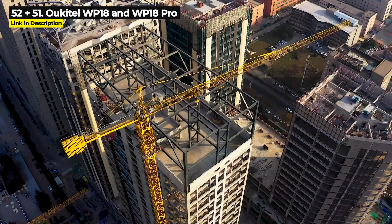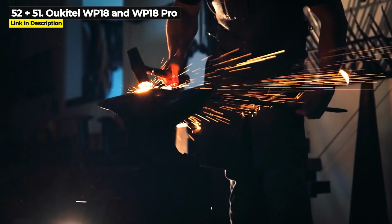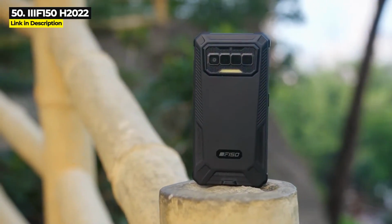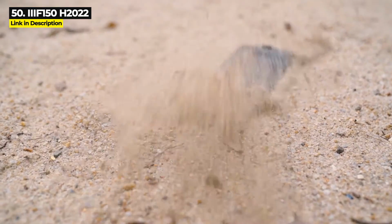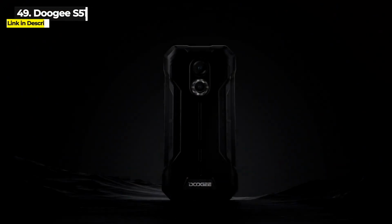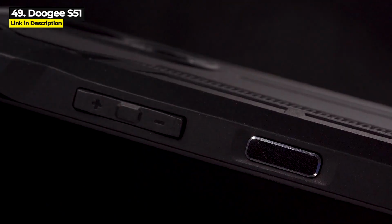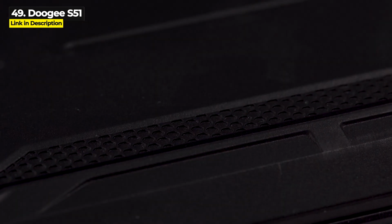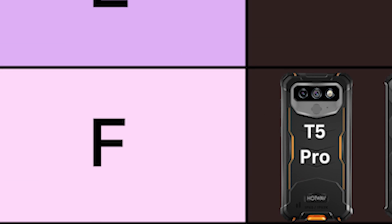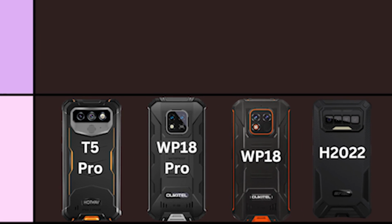These have a huge 12,500 mAh battery, and they're under $200, and they also come with Android 11. Number 50, it's the IIIF150 H2022. This is a small, affordable, outdoor sports rugged phone. Number 49 is the Doogee S51. Now this has got a low price, but it only has a 12 megapixel camera. And that does it for the F tier. Here's a quick overview of each phone in the F tier.